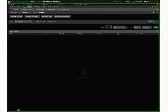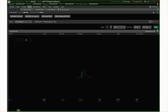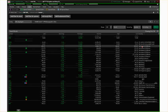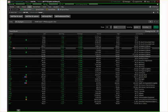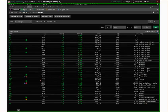I want to take a look at how many stocks in the S&P 500 generated a fresh new buy signal. Today it was kind of all over the place, except for a strong concentration in aerospace and defense. We didn't get Exxon, which finally is getting into the groove here with the oil sector.